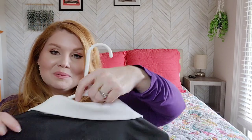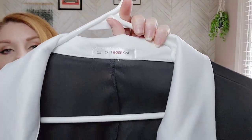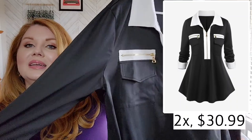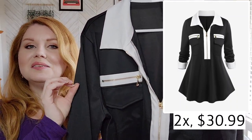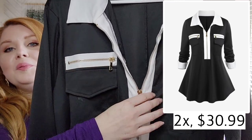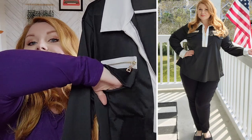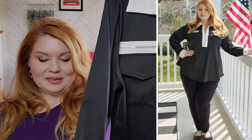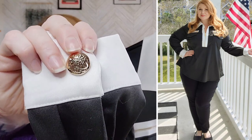And now the next top in this haul, I have a lot of tops in this haul, but I only have two more pieces after this one and they're dresses. But this one I really, really liked. This one I went with the 2X, so you have the black with the white here, white collar, a little bit oversized collar. You got the gold zipper front and the gold zipper on the pocket. They are real pockets too, right here. And on the sleeves, you've got the white banding here and then gold buttons.